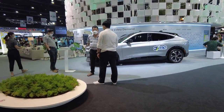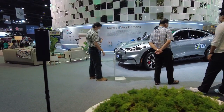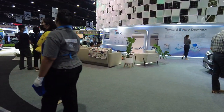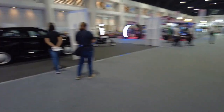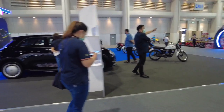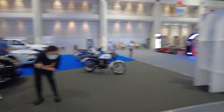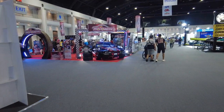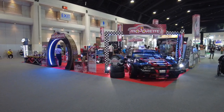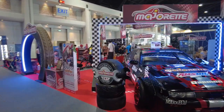These are electric car conversions or something. I don't know what the deal is. This is a Citroen, this is a Ford. Well, if you like Majorettes, there's an entire booth of them here. I'll do a quick pass through for you guys.